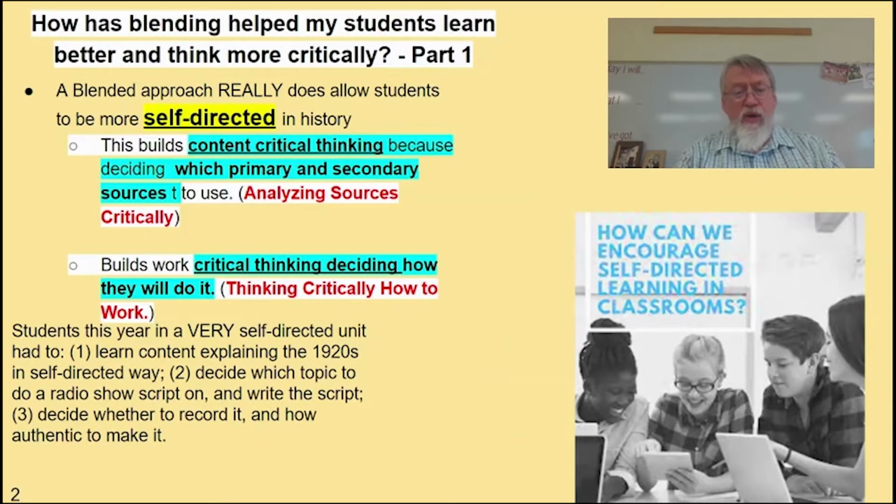And one specific way here is content critical thinking, where they analyze primary and secondary sources by their own means. Plus, it develops the critical thinking of thinking how to work. One example is from this year and years past: students learning the 1920s content in a self-directed way with multimodal resources. Then they decide which topic for a radio show script to do, and then they write the script, and then they decide whether to record it, and if they're going to record it, how to add the 1920s sound to it.